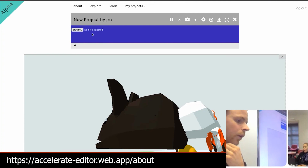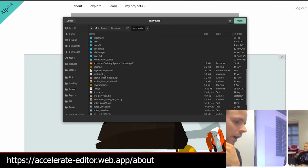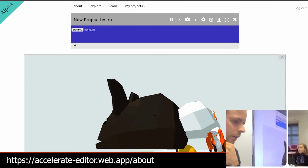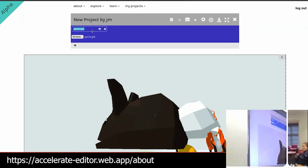Yes. So adding your own GLB, you need to browse to find the file. And I think I've got some in here. I've got one called Apollo GLB. Let's see if that works. It loads. You can see here it gives you the file uploaded and then the extension, which is GLB. You need to remember the file name that you used because you need to reference it afterwards. So I'm just going to copy that.